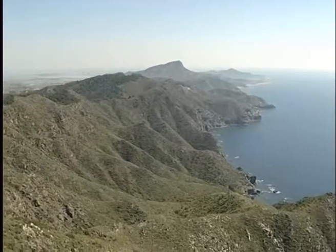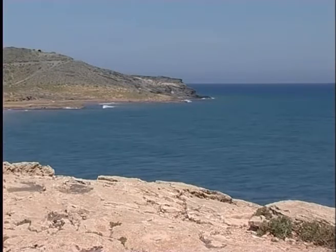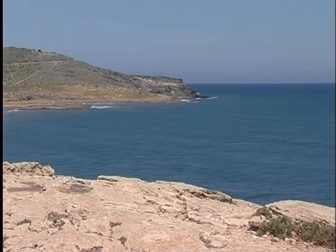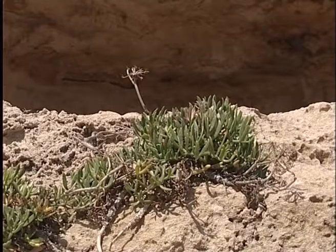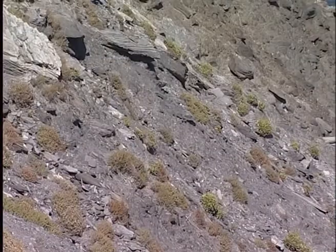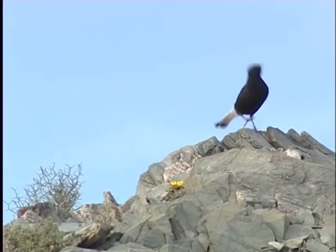The areas nearest to the sea are home to a peculiar vegetation adapted to the extremely harsh environmental conditions. The rocky cliffs are colonized by Margarita de Mar, Paenis maritima, sea lettuce, and sea fennel. This area is also home to the black wheatear, a bird which is easily distinguished by its black plumage and white tail.